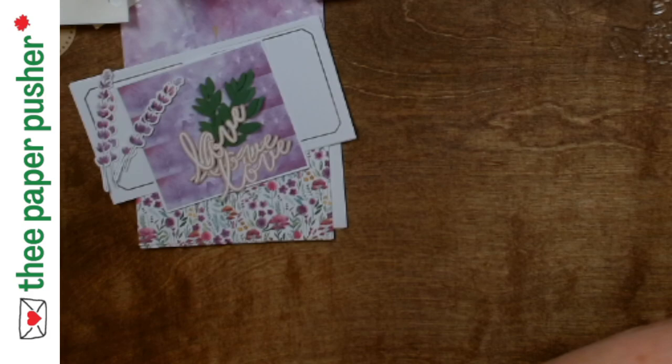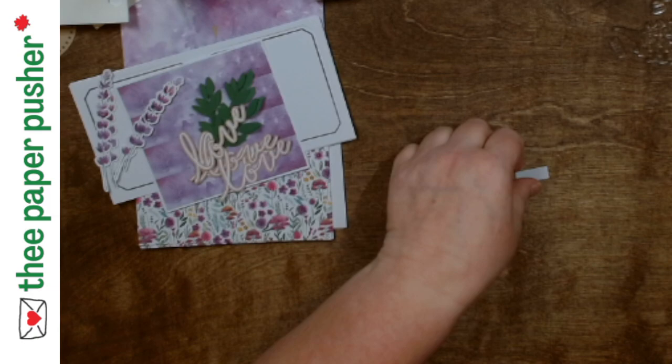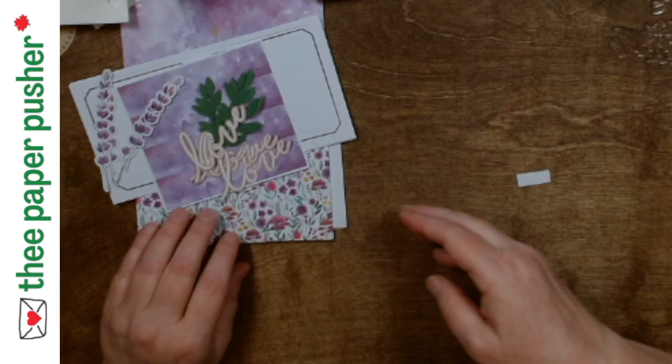Okay, I'm gonna take this. We're on our third card. What time are we? I didn't even look what time I started. I've no idea. Usually I do, but today I'm just winging it. No idea how long I've been going. Okay, so I need an envelope.